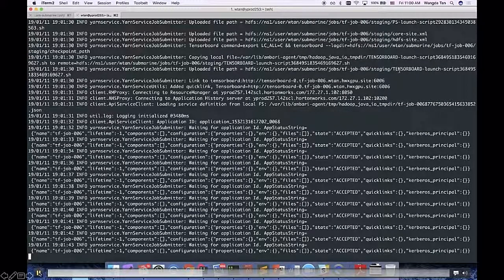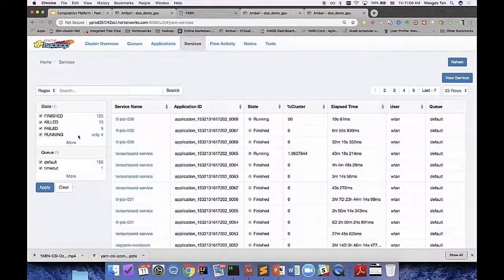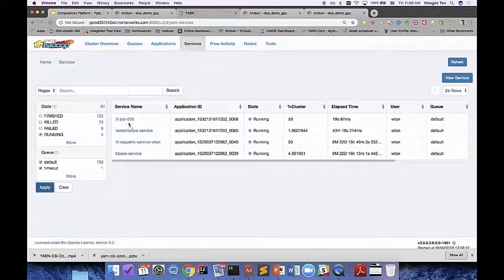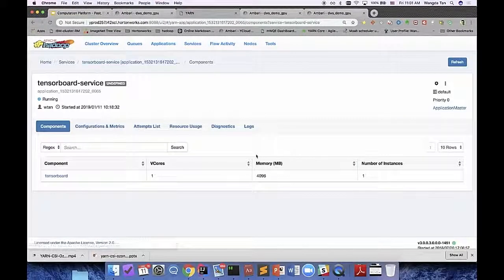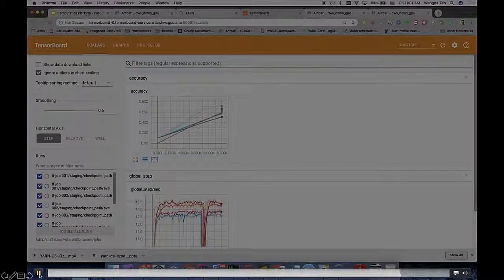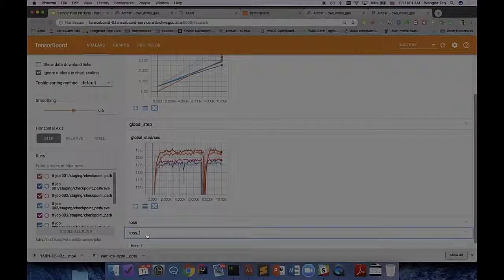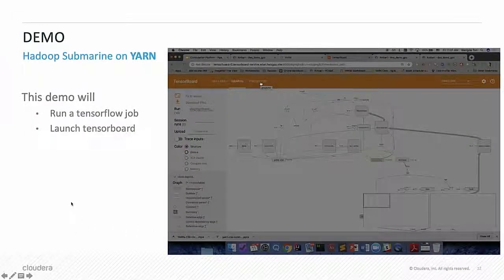And the training on GPU is quite fast. Then you can check the TensorFlow job in the Yarn Web UI. You can see the TensorFlow job and TensorBoard running together with the job serving there. Okay, worker, parameter server, and you can also click the quick link of the TensorBoard from the Yarn Web UI to see your training loss and your training accuracy. You can also see the network graph here. Okay, and this is the Hadoop Submarine running on Yarn in the container.